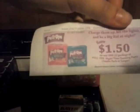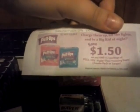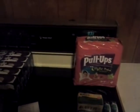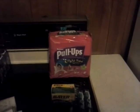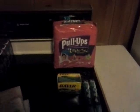I actually got another one. When I bought the pull-ups, another one printed out. So, I'm going to go tomorrow, I think, and get another pack of those. And who knows, maybe another one will print out. I don't know what the limit is for how many up rewards. I'm going to check that first, obviously. But yeah, if you need some pull-ups, it's a really good deal.